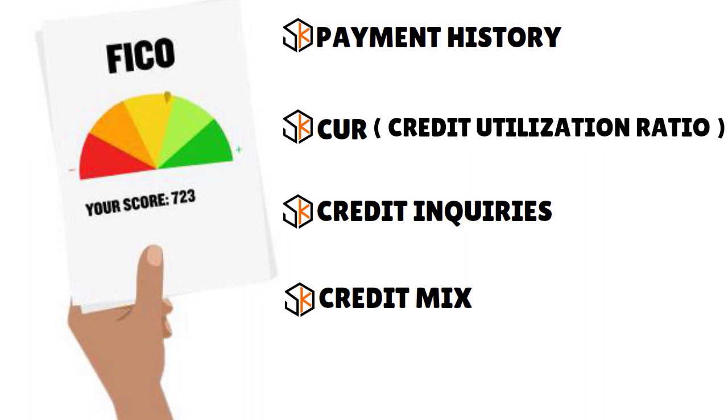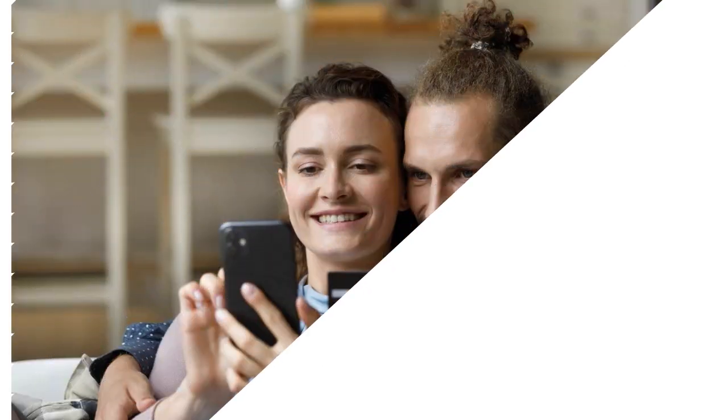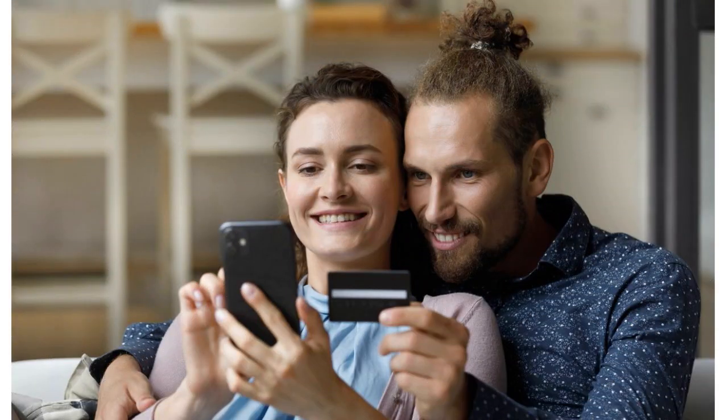But your credit mix accounts for 10%, okay? And also you need to think about the length of your credit history. That will account for 10% also. So the bottom line is that you have a constellation of things that make up your FICO score. But the two most important ones are your payment history and your CUR. So if you can take care of those two elements, you should be on your way to having a high FICO score, okay?